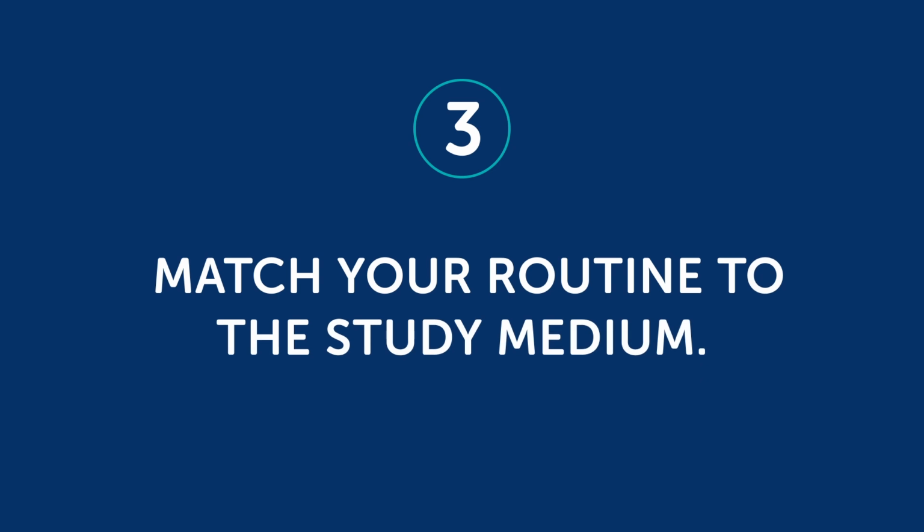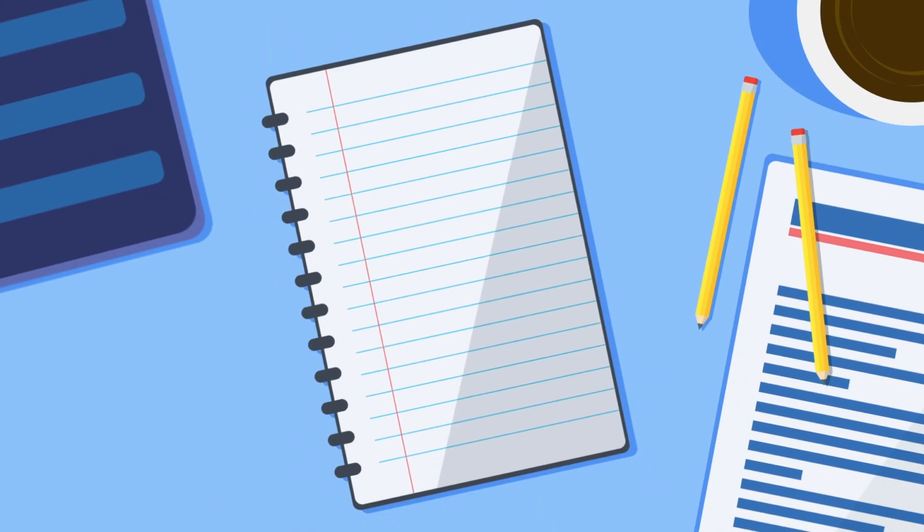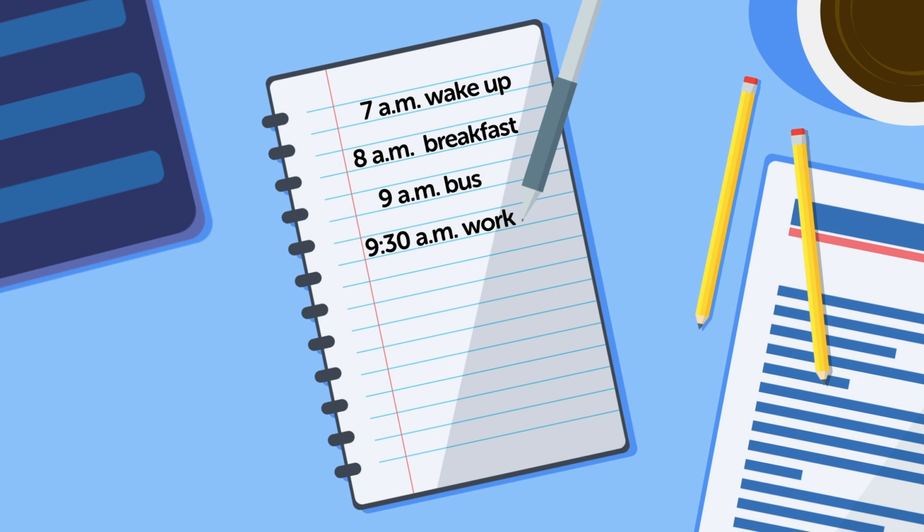The third point is, match your routine to the study medium. Once you have your goals and rewards, you need to fit your language learning into your current life and daily routine. How? Sit down and write out your daily schedule for every day of the week. For example, wake up at 7 a.m., breakfast at 8 a.m., get on the bus at 9 a.m., work from 9:30 a.m., lunch at 1 p.m., and so on. Do this for every day of the week. That way, you can see where you can fit in learning.